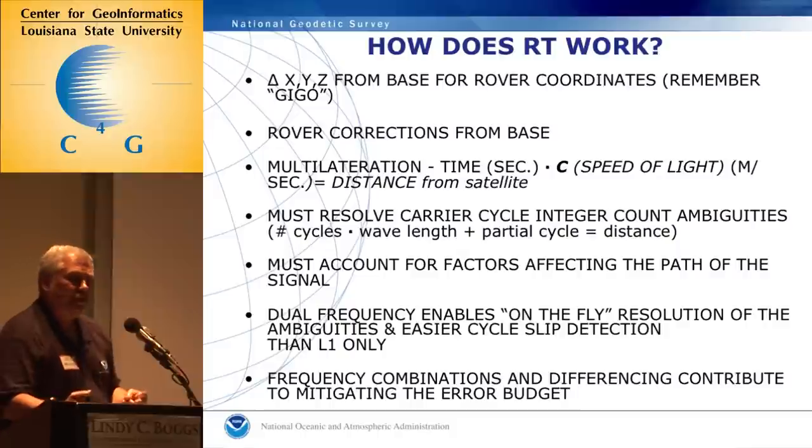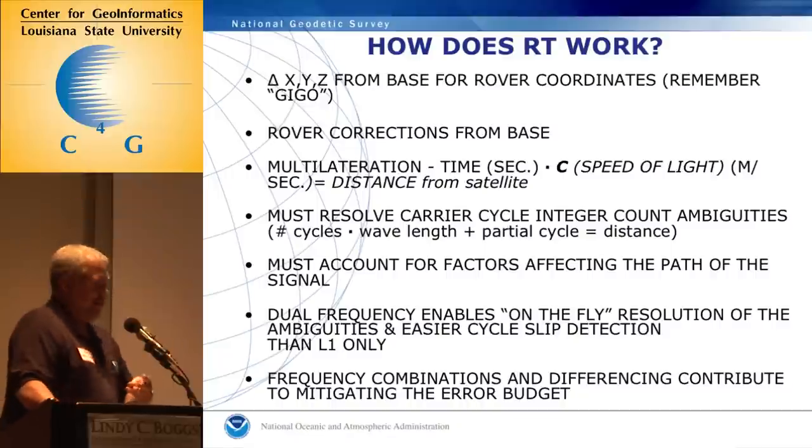Well, can you use single frequency and do real time? Sure, you can. You can't use it for OPUS right now. No, never, I'm sorry. That's what Mark said yesterday.